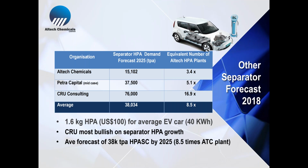What's interesting is that it's only 1.6 kilograms of HPA used in every electric vehicle in the separators, because there's a very tiny coating that they put on the separators. Now, what's the value of that? It's about $100 US a car. So it doesn't add a lot of cost to the electric vehicle, and yet it's critical for the safety of the electric vehicle. So it's a bit like lithium. It's not a lot of lithium in lithium batteries, but you need the lithium ions for the battery to perform.